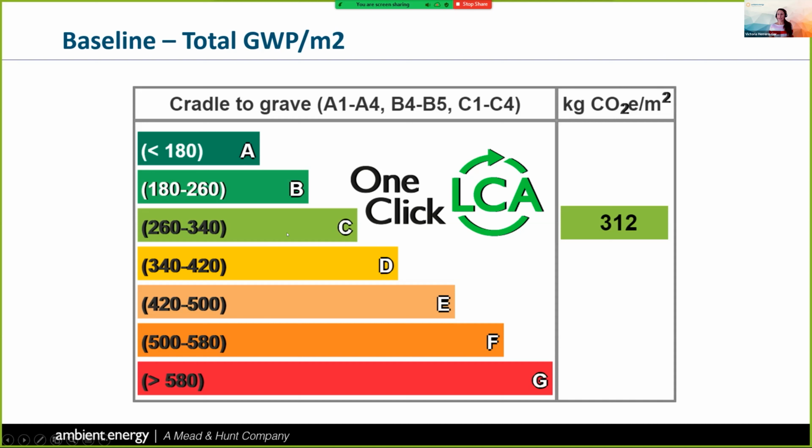It's not too bad. I don't know if you're familiar, but the ILFI has established a threshold for any building type of 500 kilograms of CO2 equivalent per square meter. So this project, for example, just the baseline will meet that threshold.